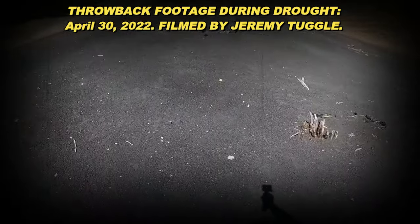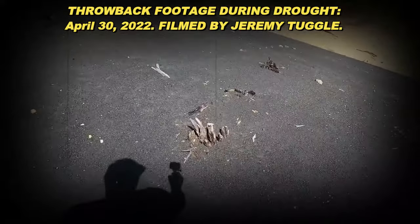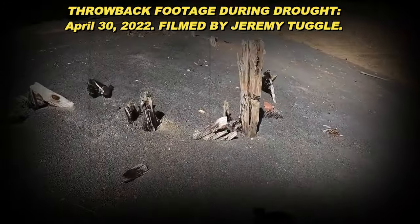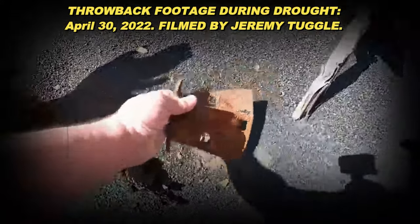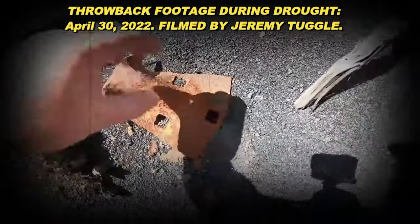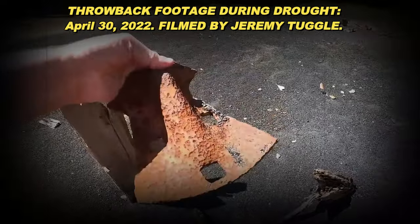Okay. I'm just trying to film what's left of the tramway. Not really. And look at this. Here's the railroad tie. That's a railroad ribbon holding the ties into the ground. So it sat on top of the tramway going across.